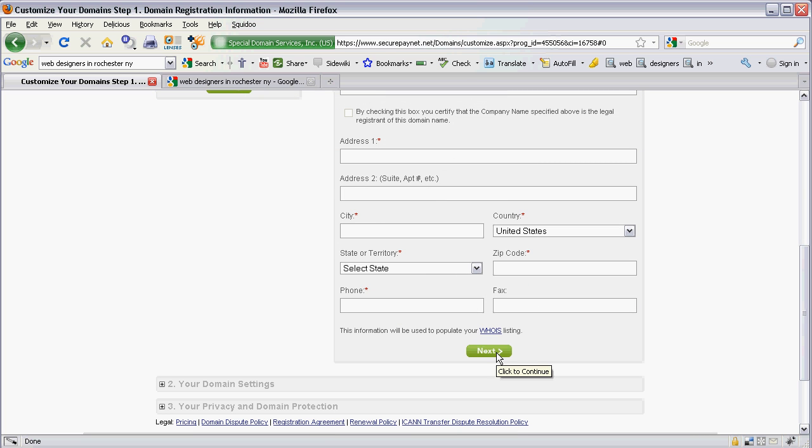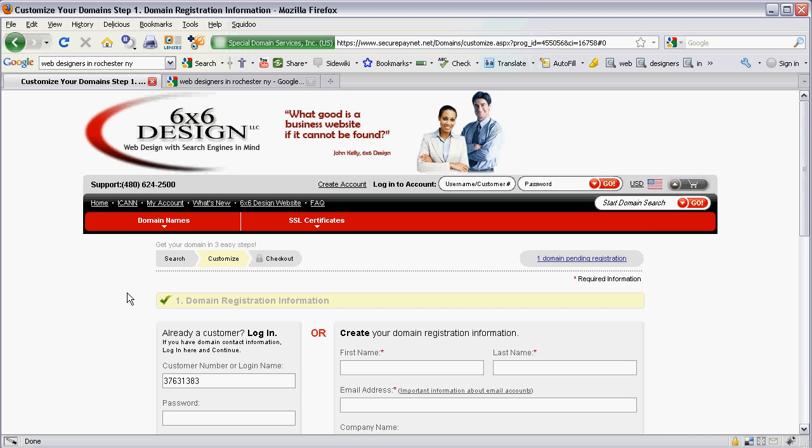When I click on next, the next thing it's going to ask me is, for how long do you want to register your domain name? You want to register for a minimum of 5 years. You can register from year to year if you want. It just means that every year GoDaddy is going to charge your credit card for the renewal fee. If you do it every 5 years, it won't happen till every 5 years. Now, there's usually a price break as well when you buy it for that long.